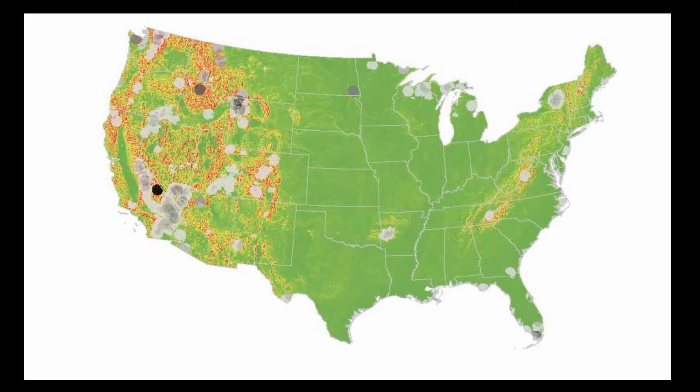The circles take into account protected public lands, which are located, and a centroid is placed to identify each. The area around the centroid is expanded, and the circles are laid on top of each other. More overlap creates a darker circle, showing that many protected public lands are near or intersect with that area.